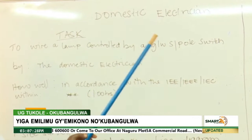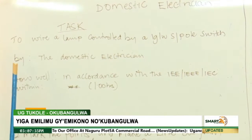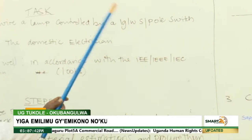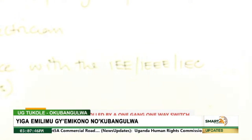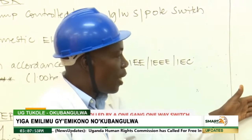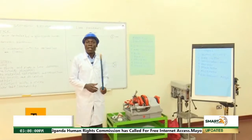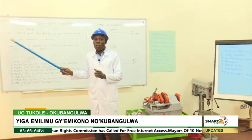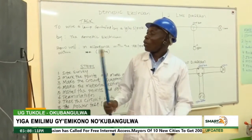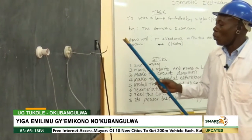We said that our task is to wire a lamp controlled by a one gang, one way single pole switch. It is with the electrician to carry out this work, in accordance with the Institution of Electrical Engineers or Institute of Electrical and Electronics Engineers or International Electrotechnical Commission. We have seen the steps, the drawings, the circuit diagram, the materials and the tools required. Next is to go practical on the work and see the results. We are now going to go practical with our installation.